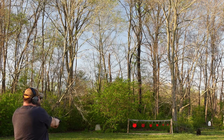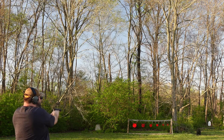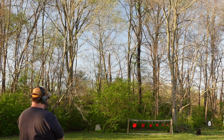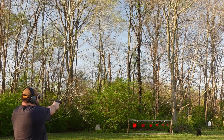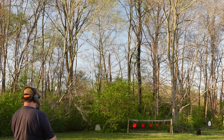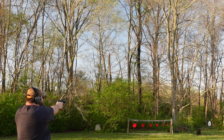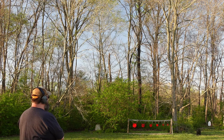See, I held on the cowboy that time and it hit. I'm aiming at the cowboy and it's hitting now. Earlier I was aiming at the ground in front of the cowboy and it was hitting. Just doesn't make any sense. And now it's not hitting at all. It's very frustrating. And see, I saw where that hit, that went high.